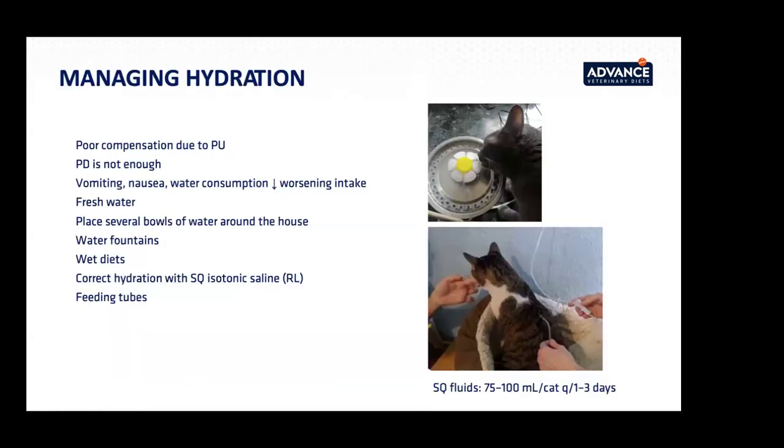So very important is to manage the hydration. Normally the cat with CKD is not able to compensate the polyuria, so we need to give more water. Even the hydration can be influenced by vomiting, nausea, decreased water consumption, and decreased food intake. So it's very important to give all the cats fresh water, place several bowls of water around the house, a water fountain, or even you can use only the diet, okay?